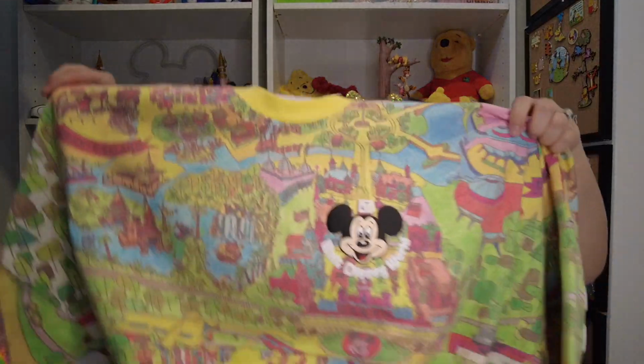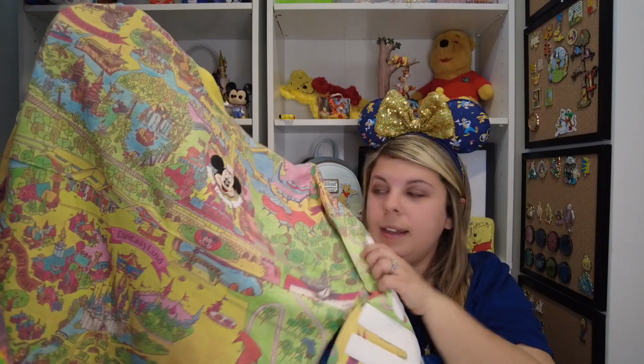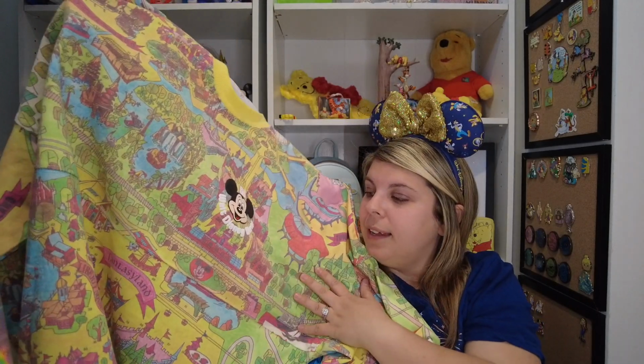So I was like, okay, when we head out of the park, because we were at the back of the park when I was deciding this, when we head back to the front of the park to leave, I'll pop back into that store really quick. If they have my size, then it's meant to be, and I will get it. If not, then I won't get it. But they did have it, and it is the 50th, from the Vault collection. It's like the map from when Disney World opened.